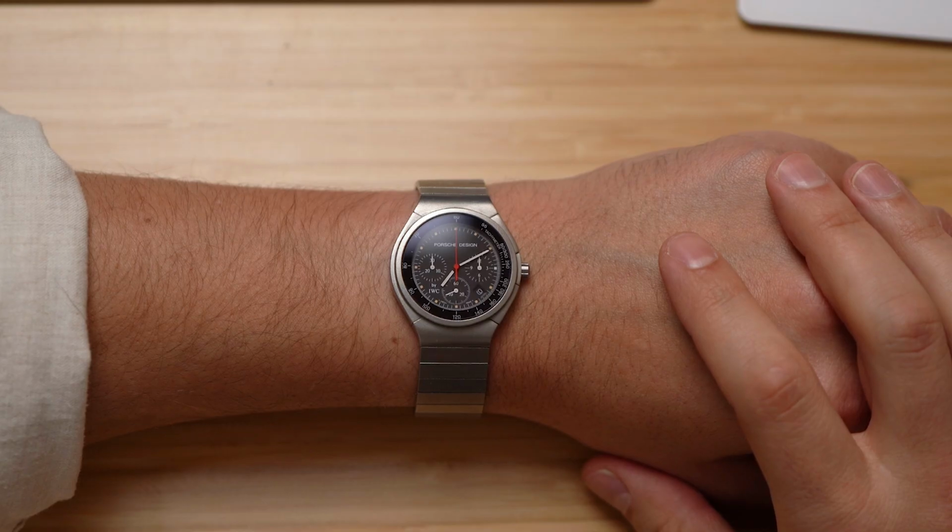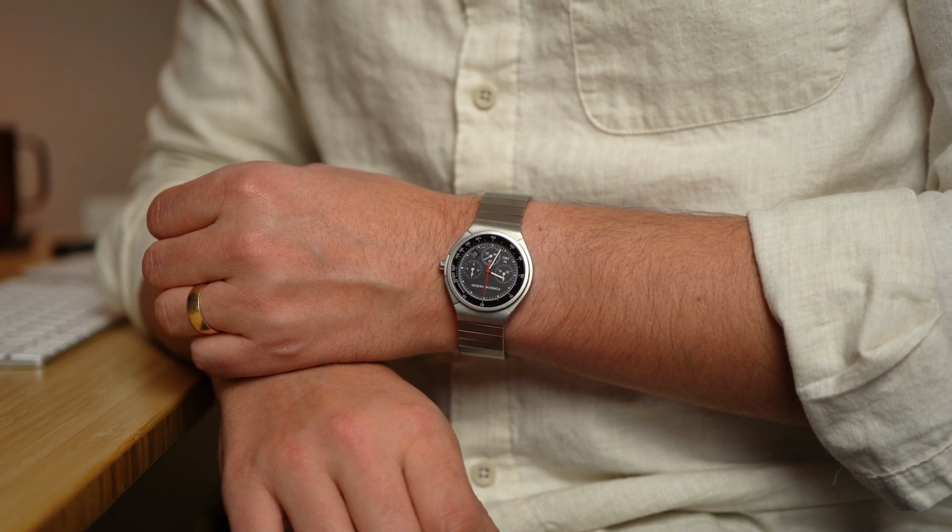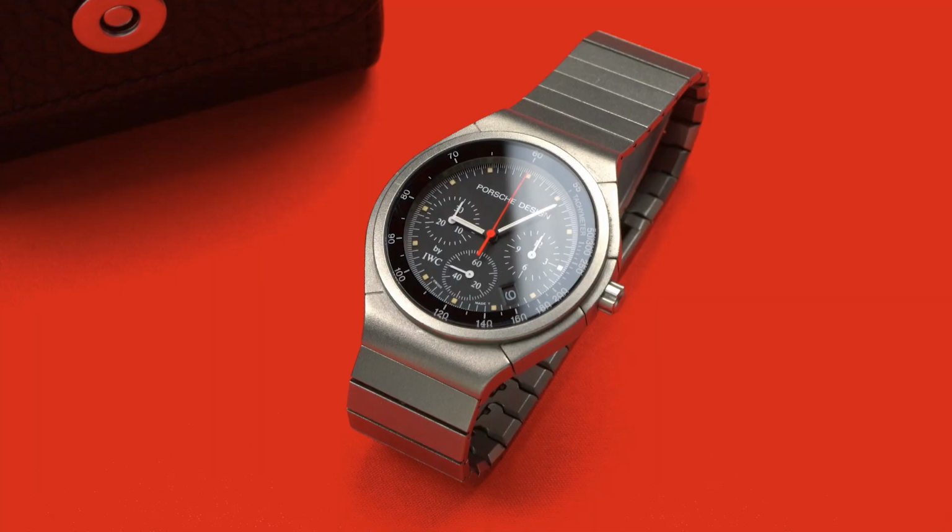And not just any quartz movement, but one made by the watchmaker's watchmaker, Jaeger-LeCoultre, who made movements for the first Royal Oak, the Nautilus, and even the first Cartier Santos. And not only that, but the movement in here is the world's first mecha-quartz movement. Hold up, what? I'll explain.